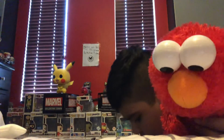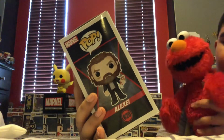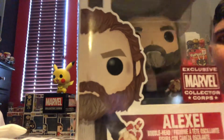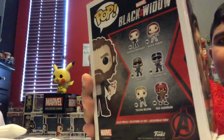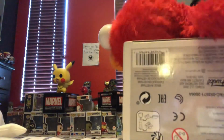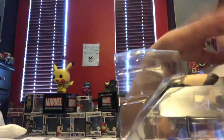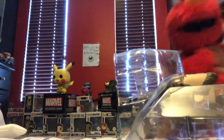Okay, so the last Funko Pop is Red Guardian. It's from Marvel Collector Corps, of course, exclusive. His name is Alexi. Oh, that's cool. He has a Red Guardian toy in his hands. Yeah, same made in the back as Black Widow. Okay, and then let's open it.